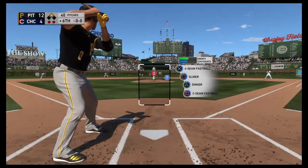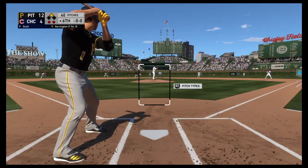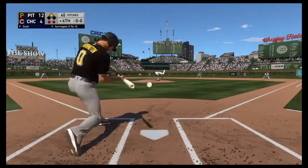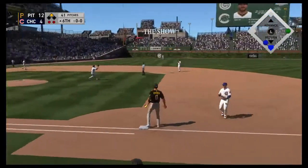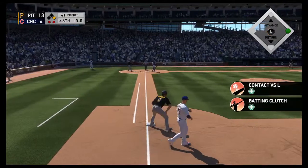Trying to pick things up where he left off. Billy Harrington, runner in scoring position with 2 gone. First pitch coming. Here it is. Line drive to center field. And that's going to get down in front of Hayward for a base hit. And they're not going to get him. He's in there at the plate.